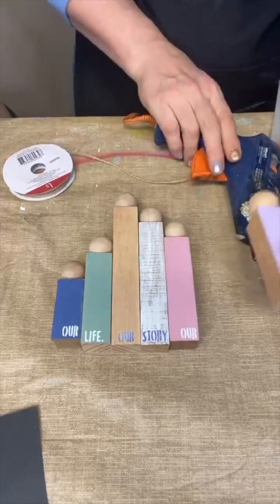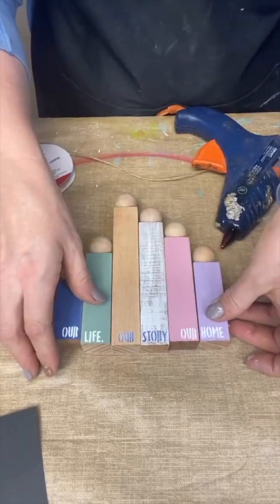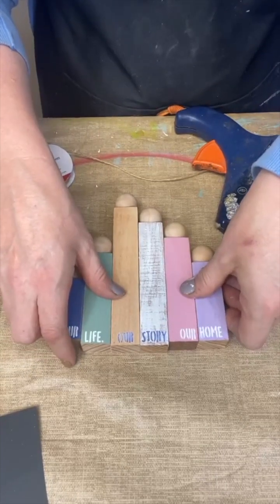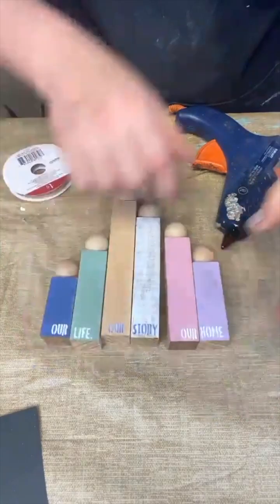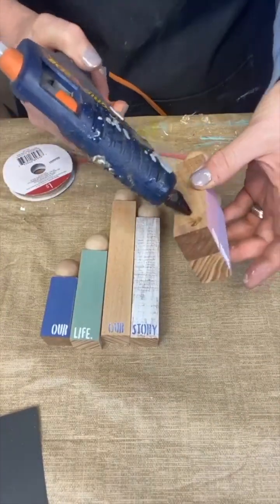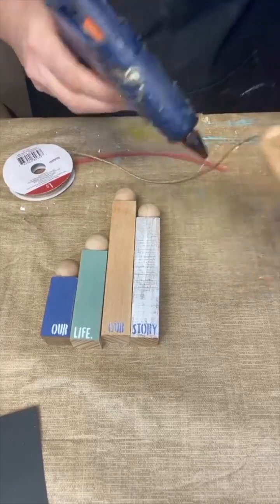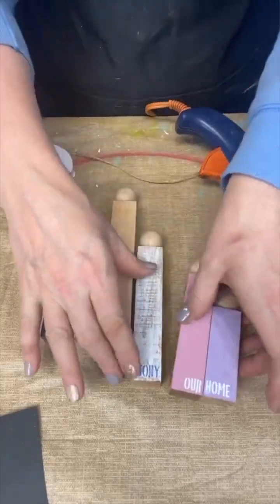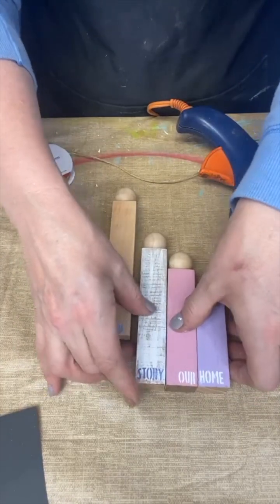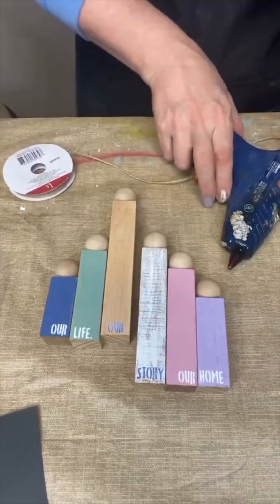They can always come apart if I want them to, but this is going to make it easier to move them around. And then maybe little ones won't be playing with them. So you could do it however you wanted. You don't have to glue them together. Maybe you want to be able to move them around. For the purpose of this live, I think I'm going to glue them together. I can pop them apart. It's just glue.